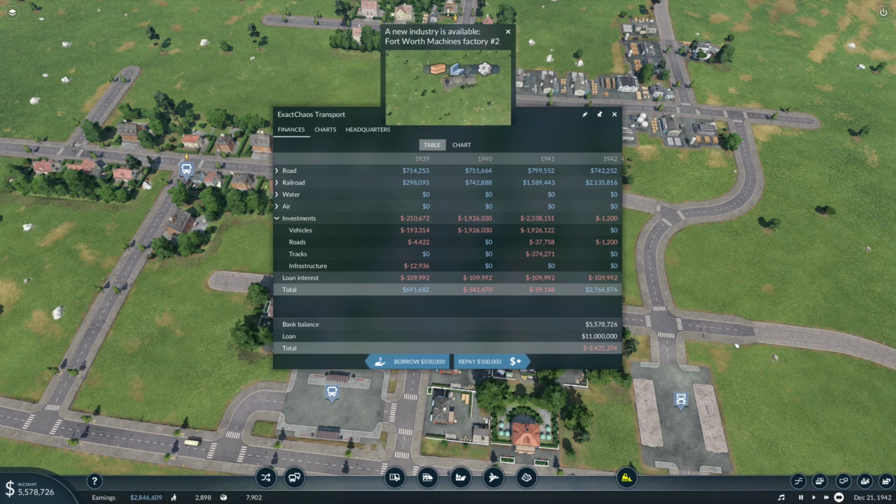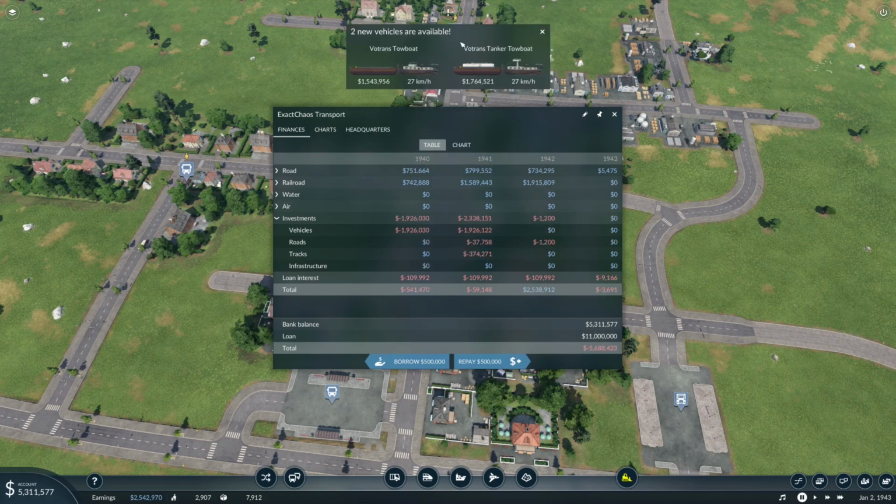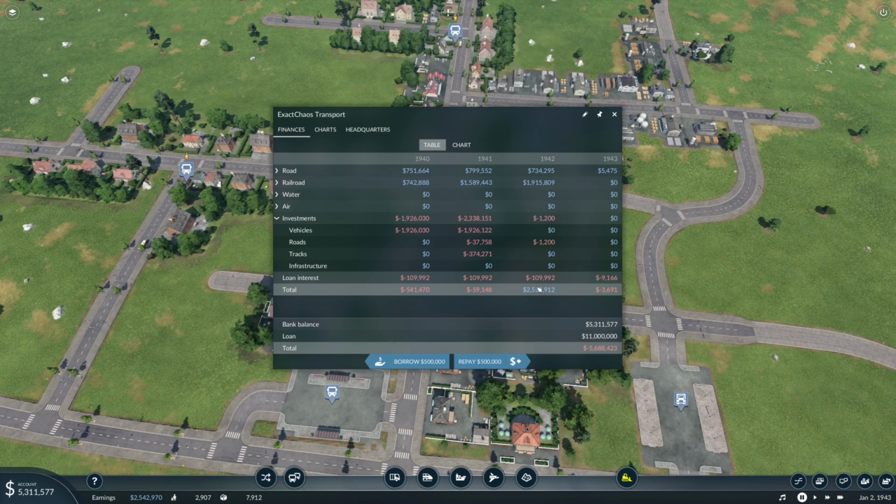Fort Worth Machines Factory is now available. We're in 1942, the end of 1942, and I'll pause it there. So 2nd of January, we're seeing some new Voltrans boats that we can use. So we ended up with $2.5 million in profits. Very, very little in the line of investment in that year, lots of spend in the previous year and even almost broke even.